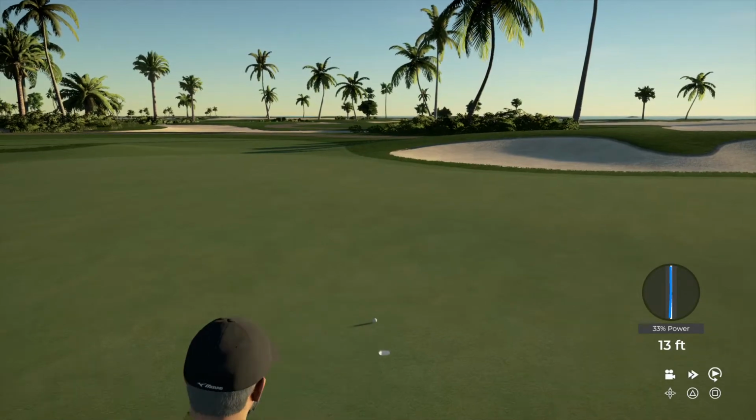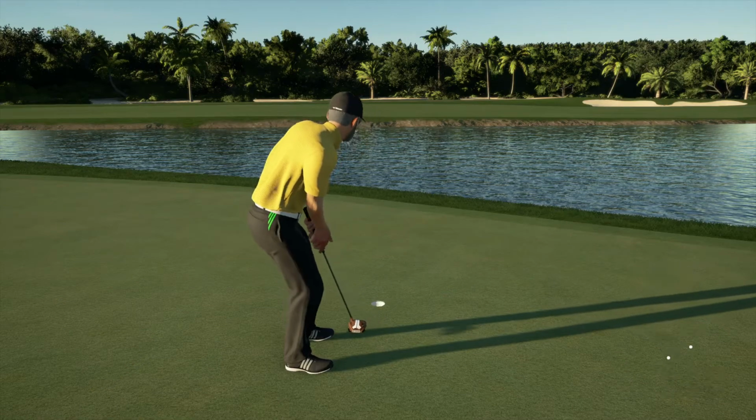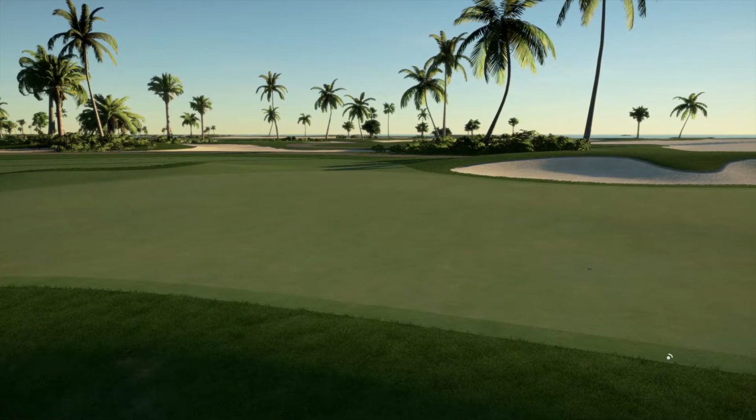Jeez. All right, this one for double. Okay, let's see what the next hole has in store for us. And you're sitting at one over par at the moment.